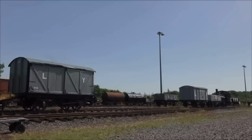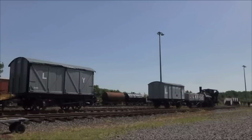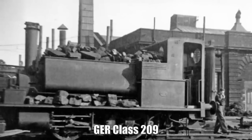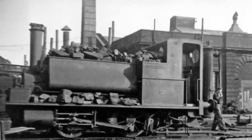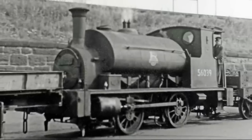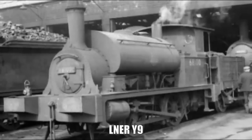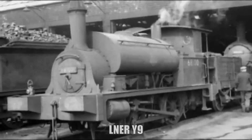Now, like I've been saying, there are many examples of pugs. For example, the English pugs, or the LNWR Class 21. There's also the GER Class 209. It's only right, though, that with the term coming from Scotland, some of the more iconic ones come from there as well, or at least saw action there. Here we see the LNER Class Y9 pug, originally a G Class engine of the North British Railway in Scotland.